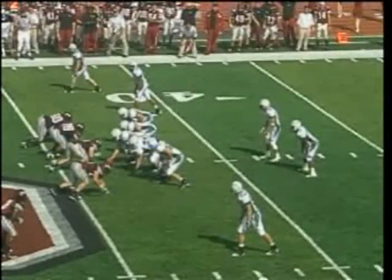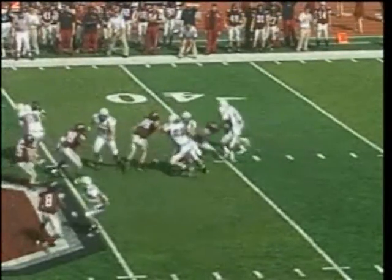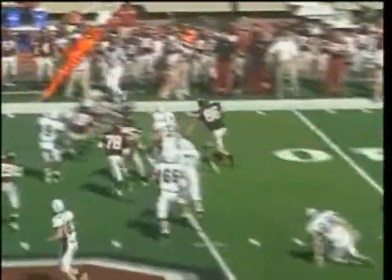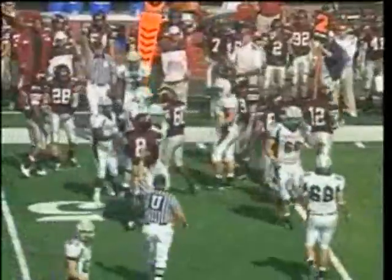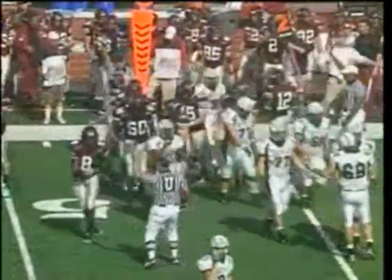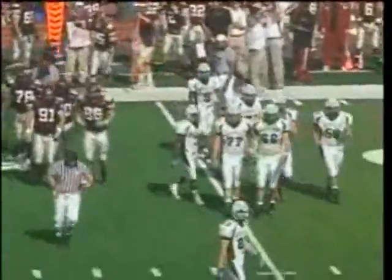Here's a second and 13 play, long count. Jenny takes the low snap, gives to Milan Williams, who then bounces right, and will only get back maybe to the original line of scrimmage on the run. That'll make it third and long.